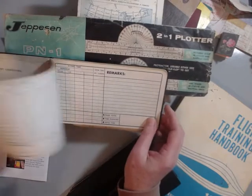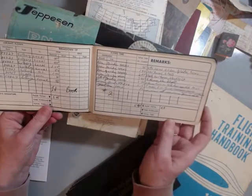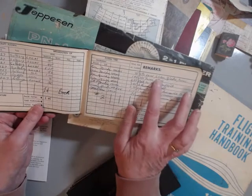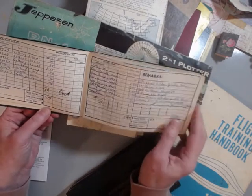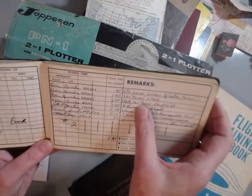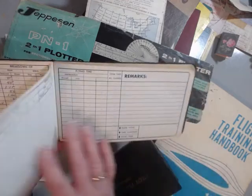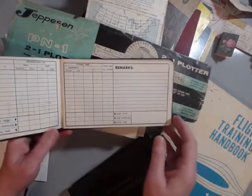Oh, did he not go anywhere? Oh, he did a few. Oh, he did climbs that he spelt wrong. Glides, turns. Oh, slow flight, stalls. Oh, he did a stall and a 360 turn. Wow. So that's pretty neat. But I don't know, did he give up or maybe he just got another book?